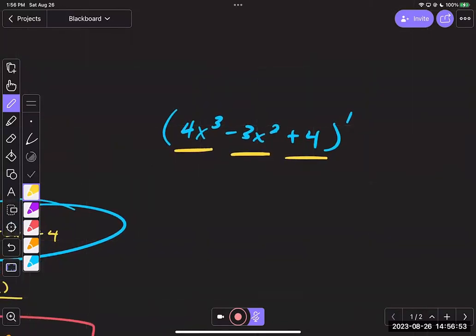So it would be 4x squared. Sorry, 12x squared. And would it be plus, or I guess it would still be minus, because this is a coefficient of -3. That's absolutely right. So -6x, and then plus, would it be +1?